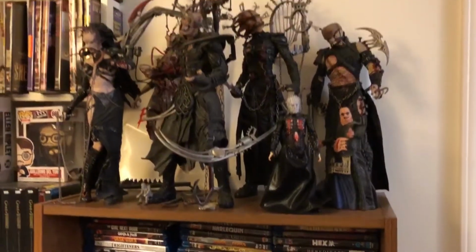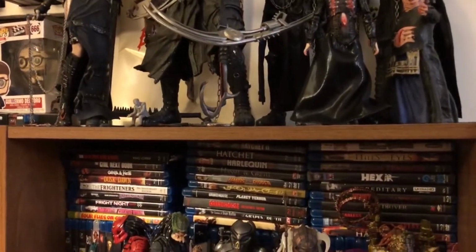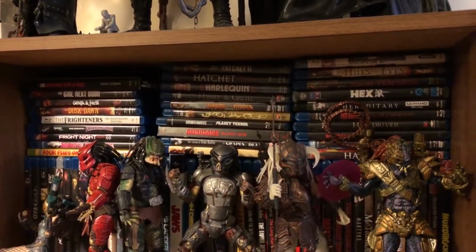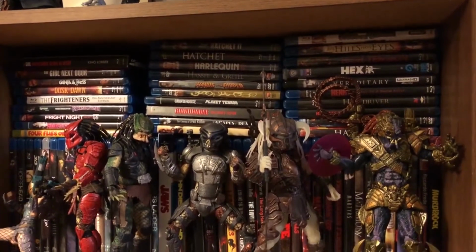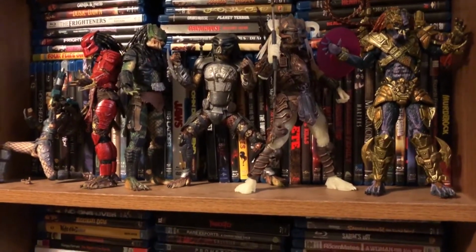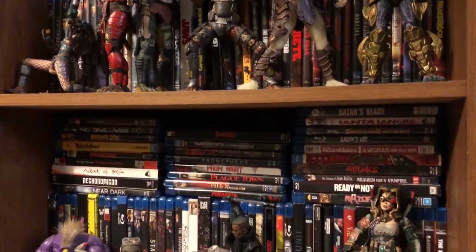So, Tortured Souls and Hellraiser, just Clive Barker stuff. Horror Blu-rays. So this is stuff that's not part of labels. There is individual label stuff in here, but most of it's only a handful of titles, so I haven't made separate sections for them yet. I figure when I get more of each label, then maybe I will.